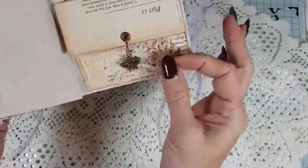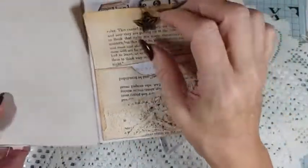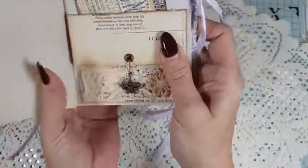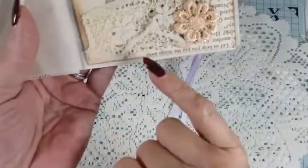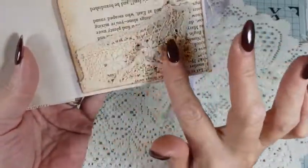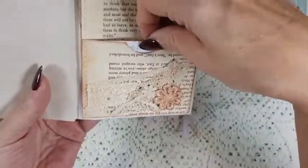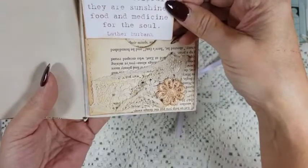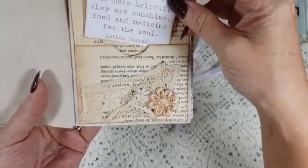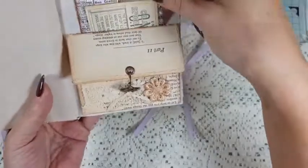Then I have one of my lovely little pockets. Well, they're not my little pockets. It's Patricia Viramonte's pocket, but I've actually put a little charm on there, and I've just collaged. This is very old vintage lace on here. This was really, really old. It was just a little scrap piece, but oh my gosh, you could just tell how old it is, and a little flower. And this has just got a little thing in here. Flowers always make people better, happier, and more helpful. They are sunshine, food, and medicine for the soul. Luther Burbank. And then we have some more ephemera here. Another one of those tags.